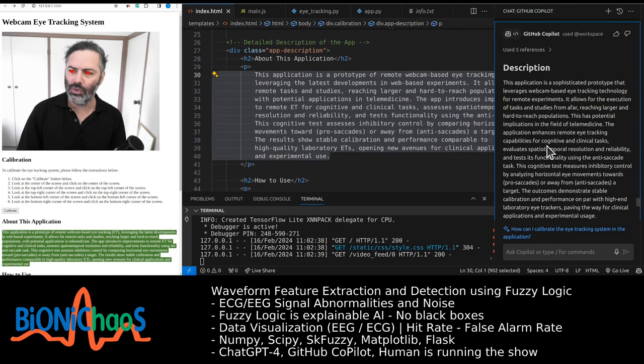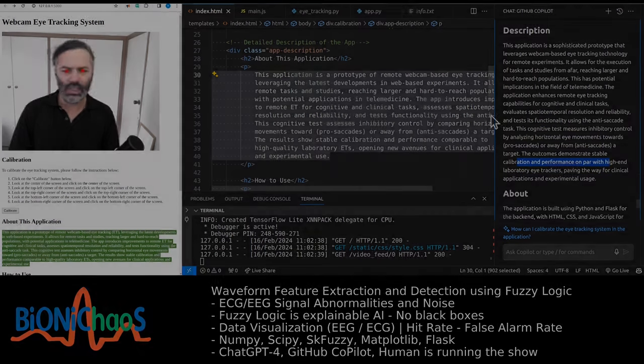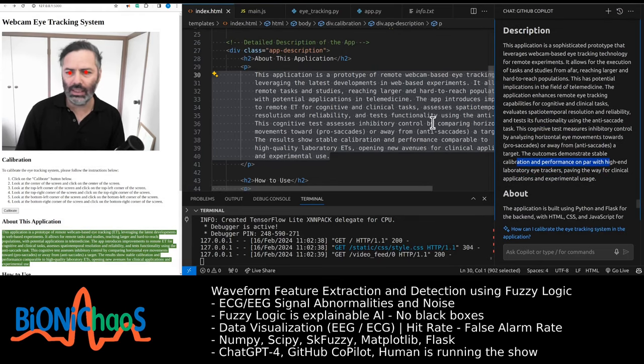Yeah, I'm worried more about the first sophisticated product that leverages webcam-based eye tracking technology for remote experiments. Okay, hard to reach population, maybe. There's potential, yes. Remote eye tracking, okay. Yeah, I don't like any mentions of cognitive tests and things. That description is not great. We might get the GPT-4 to write something better.